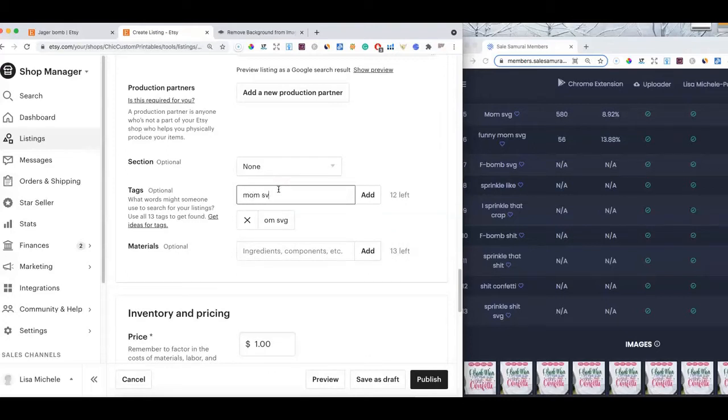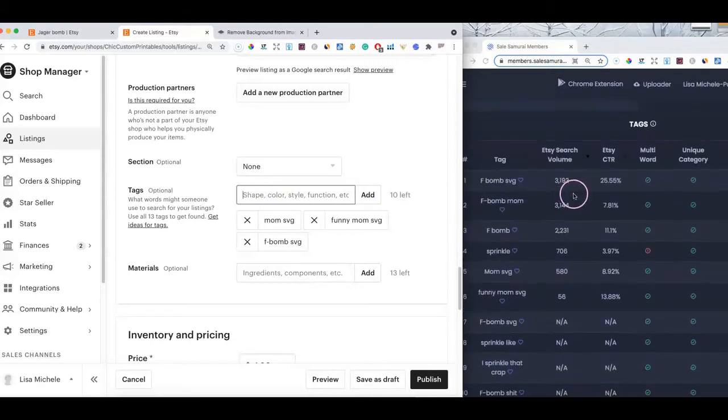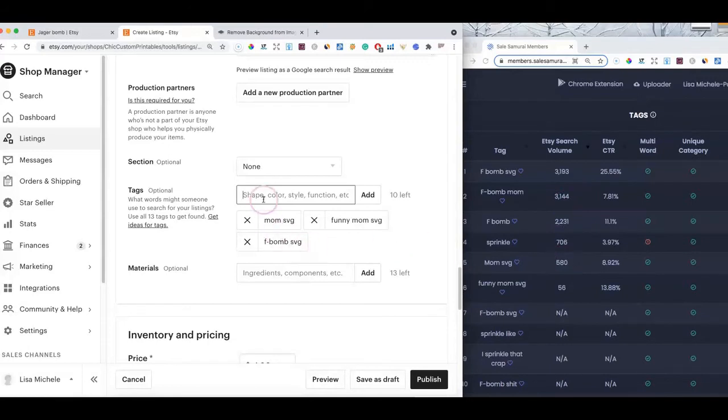mom, SVG, funny, F-bomb. I don't have sprinkle in mind. I don't know if I want to use curses in there, and those actually didn't bring in a large search volume anyway. So I just want to use the tags that have actually really worked for this person. They have sprinkle in the name of their t-shirt, in the name of their SVG file, so I don't want to use that one because I don't have that. So I use F-bomb SVG, F-bomb mom, F-bomb.